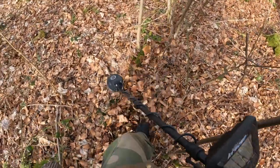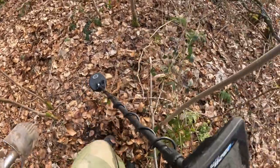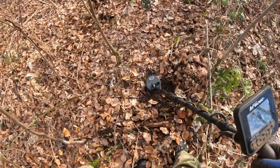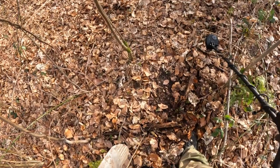They stored artillery shells, mortars, grenades, you name it, it was all here, and I can promise you 700 tons, that's a lot. So we're gonna do this one, see if that could be anything else than a pull tab.